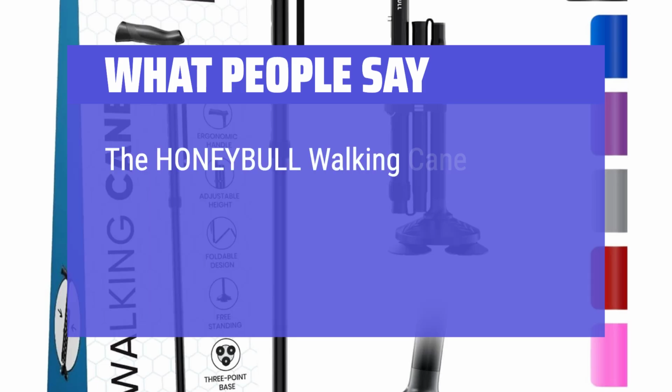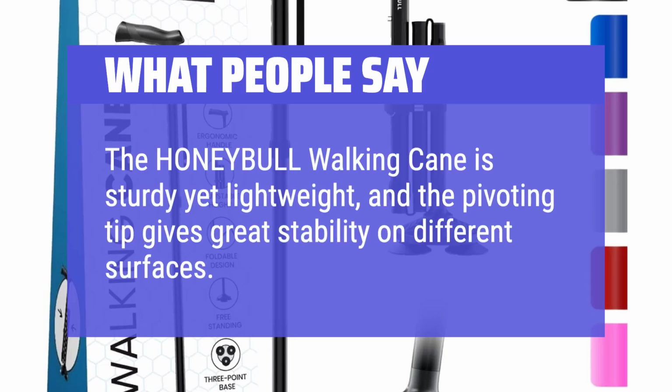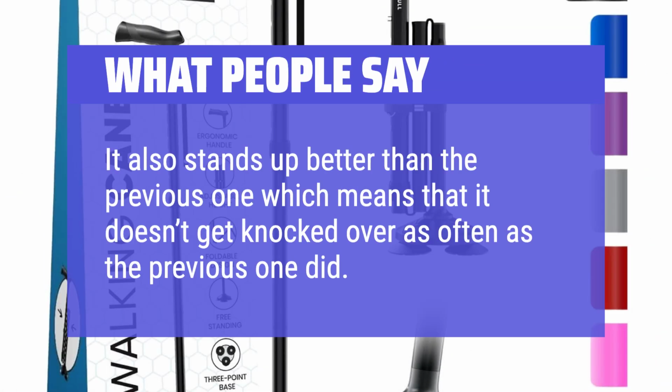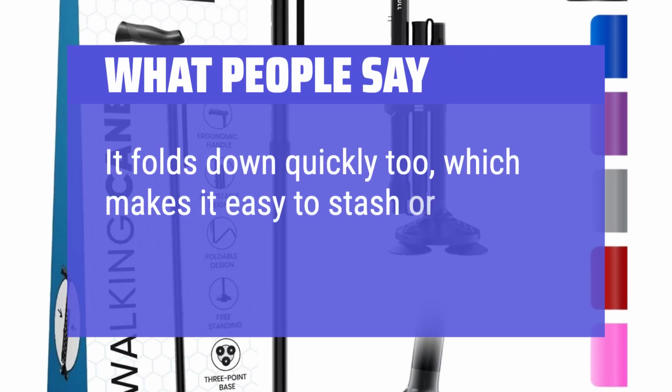What people say. The HoneyBull walking cane is sturdy yet lightweight, and the pivoting tip gives great stability on different surfaces. It also stands up better than the previous one, which means that it doesn't get knocked over as often as the previous one did. It folds down quickly too, which makes it easy to stash or take along if needed.